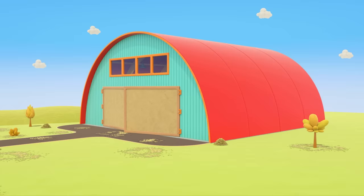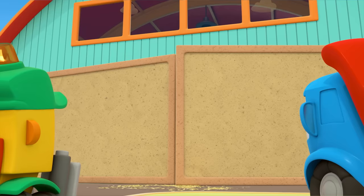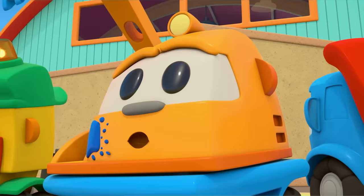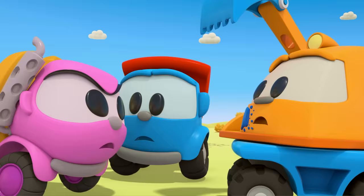Shall we look? I said orange. Orange suits it better. No, dark blue. Well, I'm gonna paint it without you. Give me the paint. No! What's wrong, you two? It was him! He just... And Leia's throwing paint around.